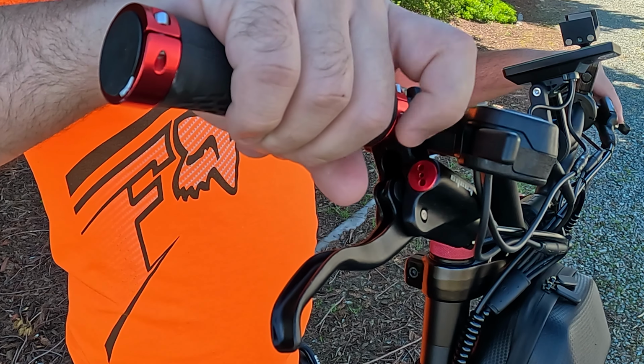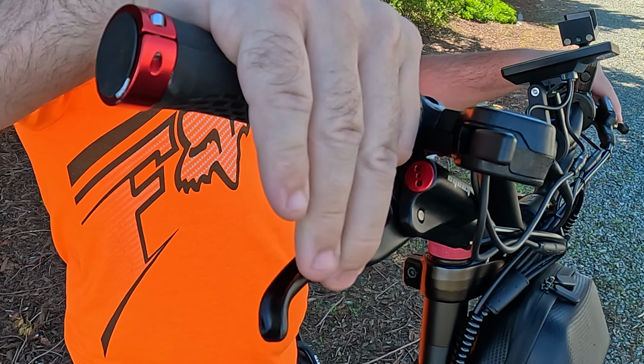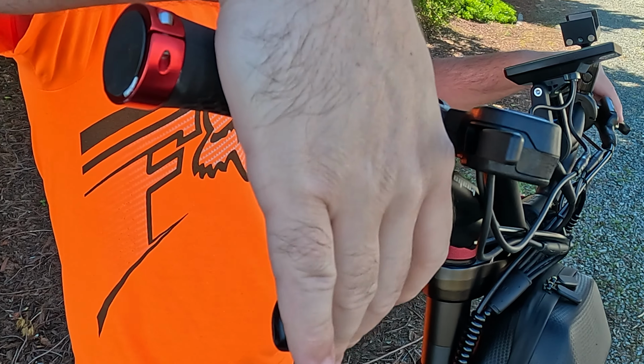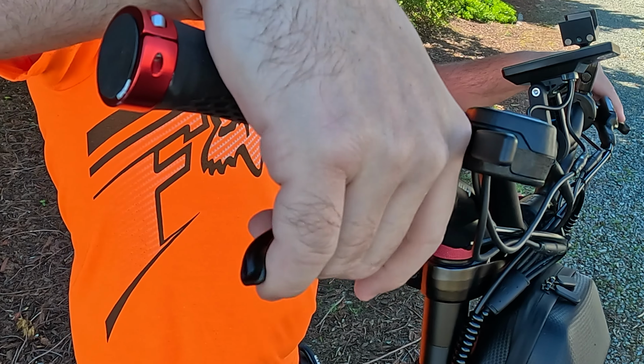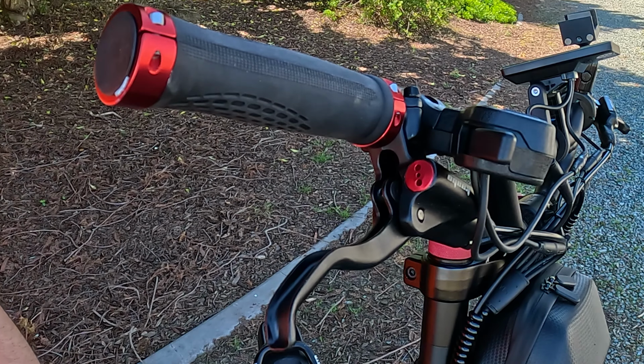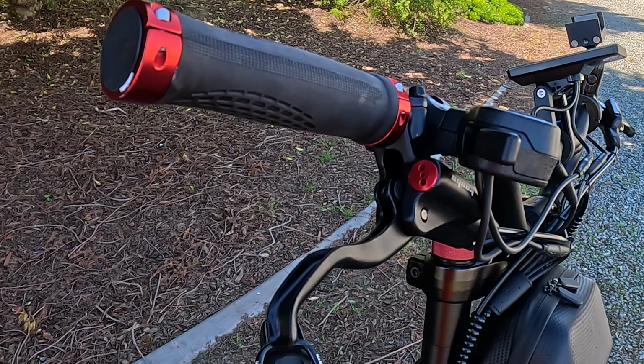I love the thumb throttle on the GT Pro. It made the front brake lever comfortable to reach and allowed my hand to have pressure behind the handlebar. I feel the trigger throttle may be fine for on-road use, but for off-road it becomes very apparent of its flaw. Now the good thing is I can swap it with the thumb throttle and I'll be doing just that.